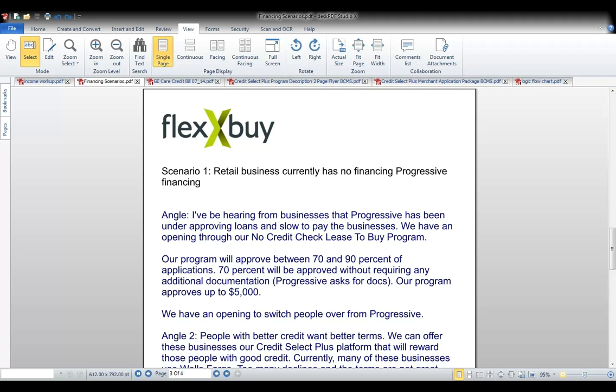It's a lease, and that's why these programs could only be used on tangible items. It can't be used for services. It can't be used on something that's titled, or a product that's titled. So it's limited to a retail audience. But Progressive has been a staple. But here's what I've been finding, speaking to businesses lately.